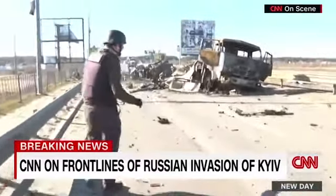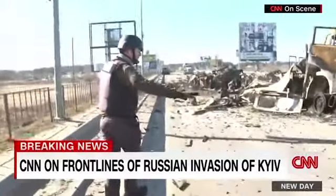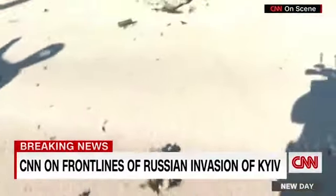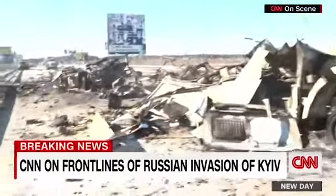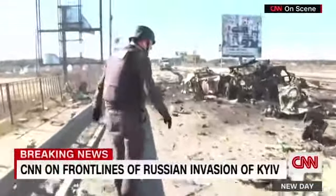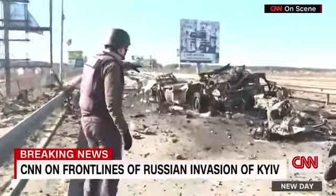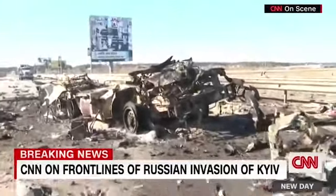Obviously we're still in a very exposed situation right now, but if I can just bring you along here, there's debris everywhere, the twisted metal of these vehicles. This is obviously just a truck carrying supplies. We saw the armoured vehicle in front there. Looking around, absolutely, look at this. What kind of munitions does it take to do that to a vehicle?